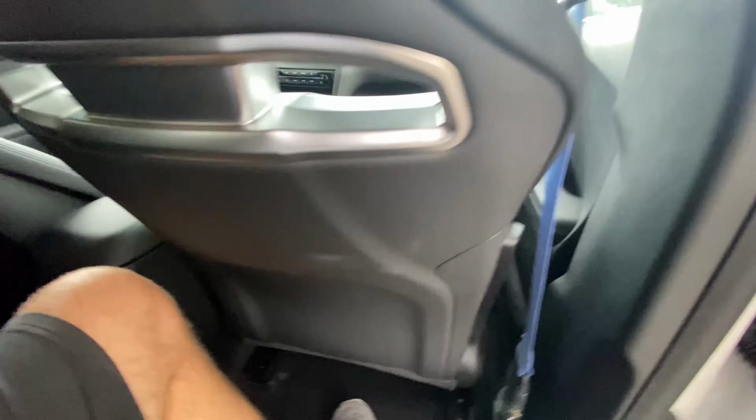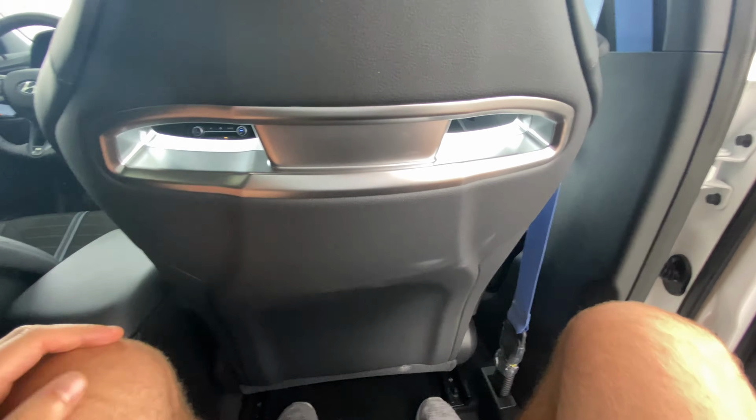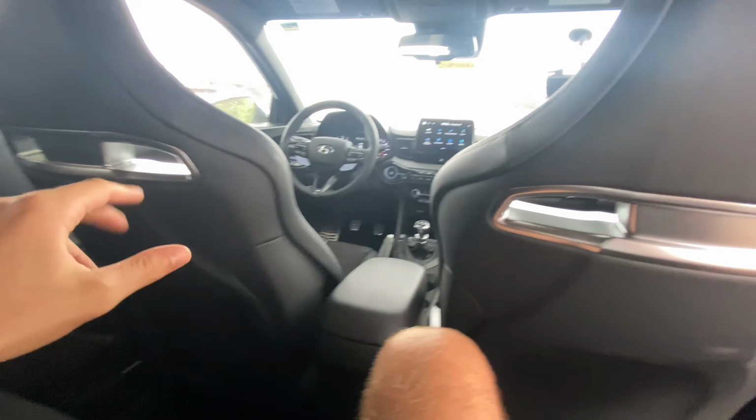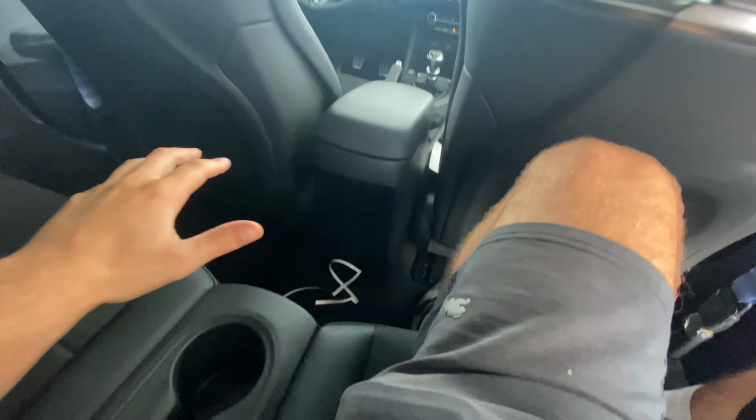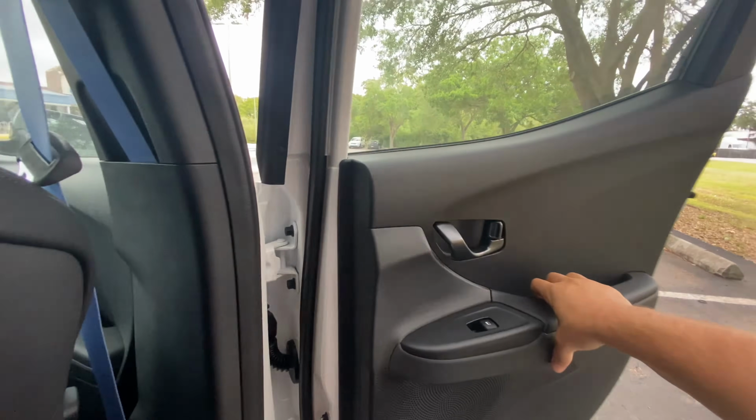All right guys, step into the back seat of the 2022 Veloster N. As far as the legroom, as you see, not the worst. I have about 2-3 inches for my legs. I'm liking this little pass-through in the seats too, which do say N on them. No air vents back here, 2 cup holders, and of course no door or window on the left side. However, the door panel, we can shut it up.